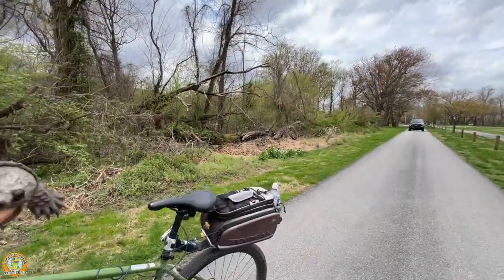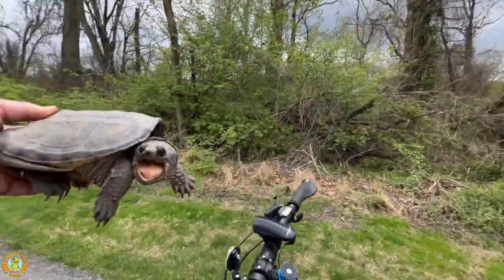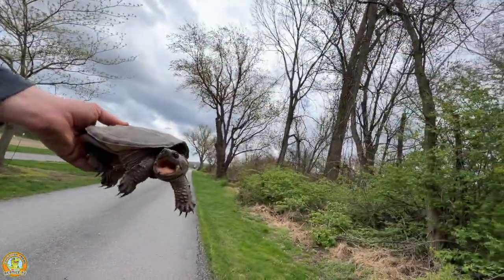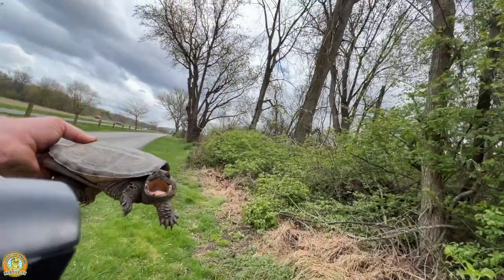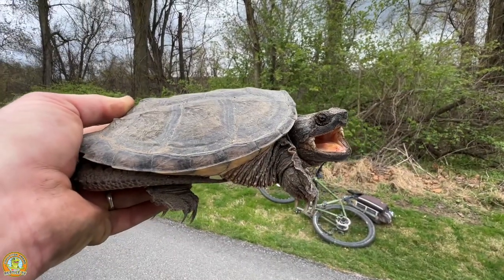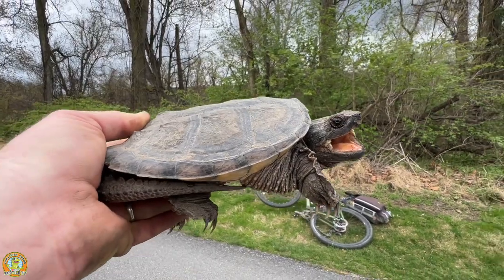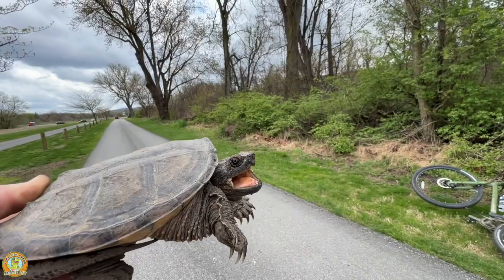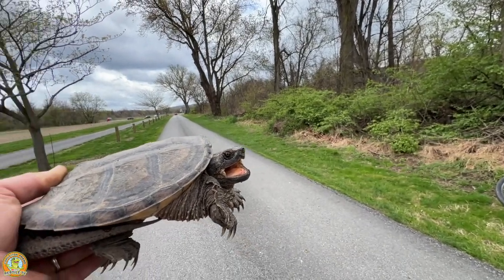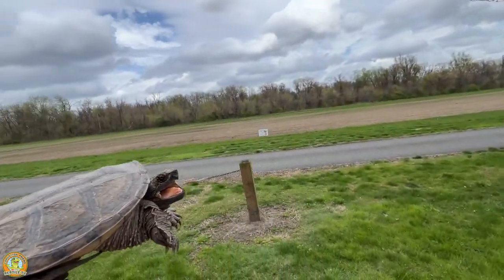We have traffic coming. Let me move my bike off the trail here. I'm only going to use the tail to direct him. There we go. How are you, fella? You just had a long nap, didn't you? Bet you've been asleep since about October. It's been 6 months. This snapping turtle, he was actually facing this direction.